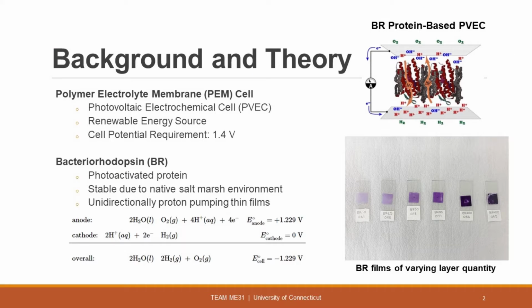Polymer electrolyte membrane, or PEM, cells are an energy technology which focuses on the use of electricity to produce hydrogen gas via water splitting. One variant of a PEM cell is a photovoltaic electrochemical cell, or PVEC, which is solar powered, becoming a completely clean and renewable source of hydrogen gas.